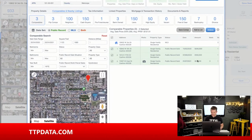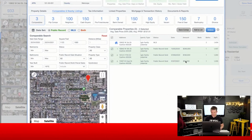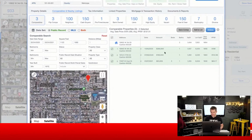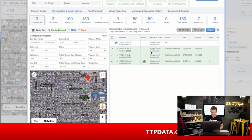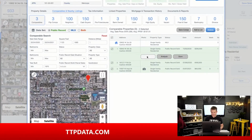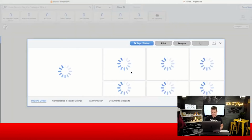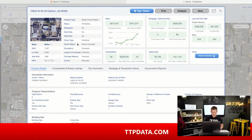Okay, so we've got some properties here. 280, 180, and 83,000. So I'm looking at this property. This is beautiful. Look at this. 280, built in 1956. It went 280, 1,400 square feet. Same deal here. Look at that. I'm going to look at this property. This looks allow. There we go. And this property is perfect.